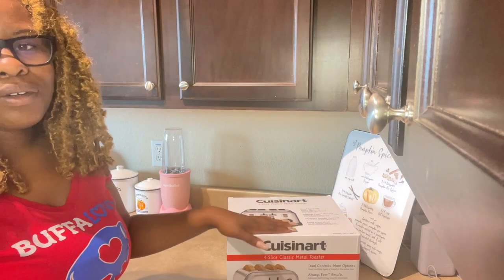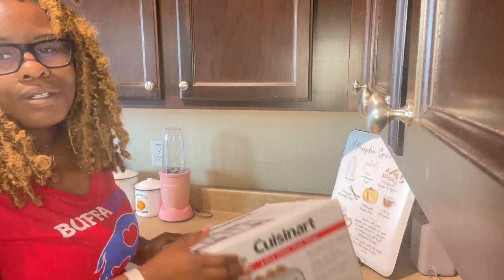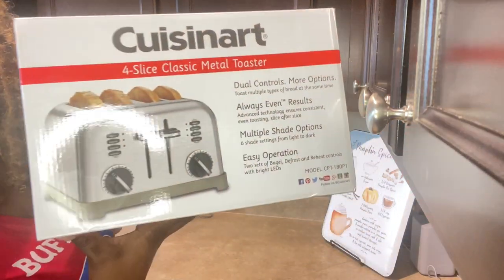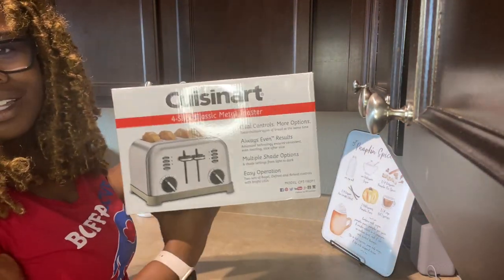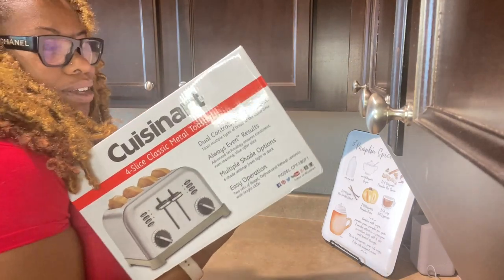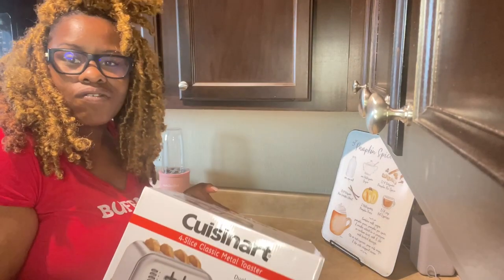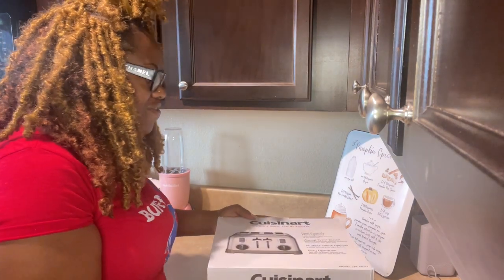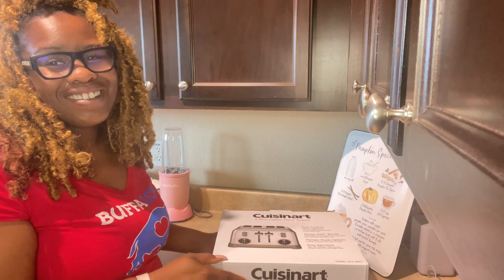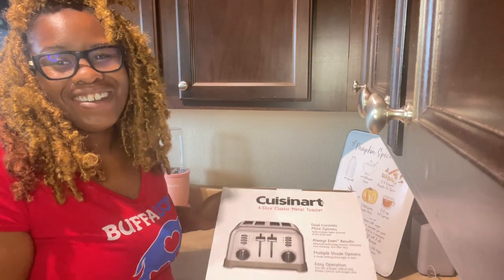So I had to get a new toaster. My other toaster, you know, it bit the dust or whatever. So I got this Cuisinart. It looks just like that. Okay, she's cute. She's giving class, she's giving fame, you know. Let me stop. But I got this. This is actually a really, really upscale toaster to me, because let me show y'all my other toaster.